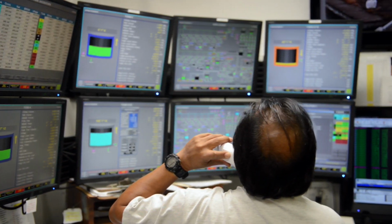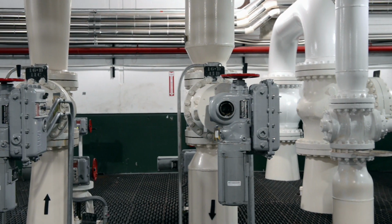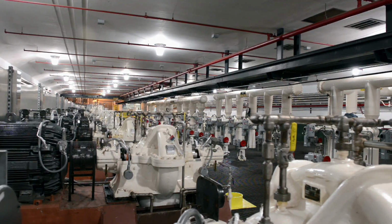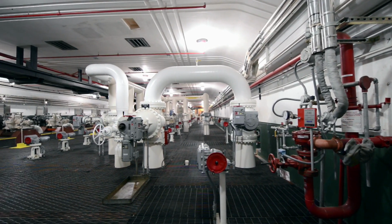Red Hill employs inventory management and automated control and communication systems to monitor the level of fuel in each tank and to control the movement of fuel through the facility. These systems all meet or exceed the best systems in the private sector.